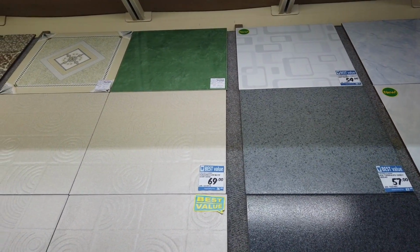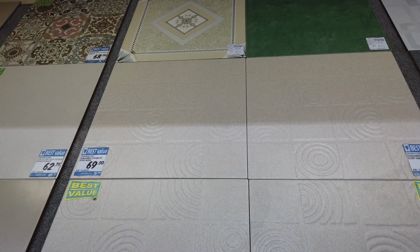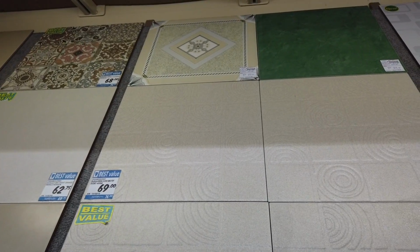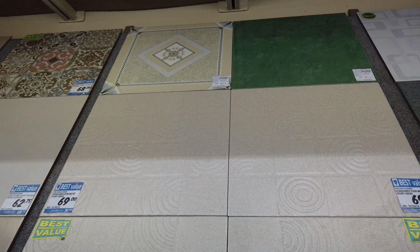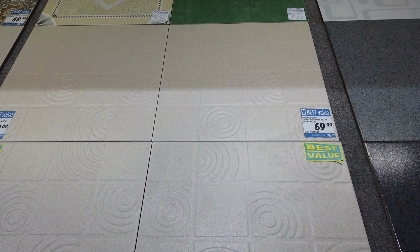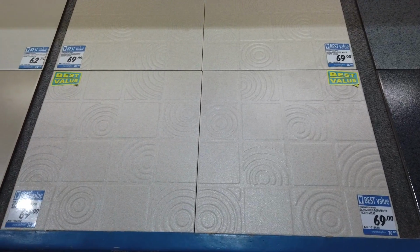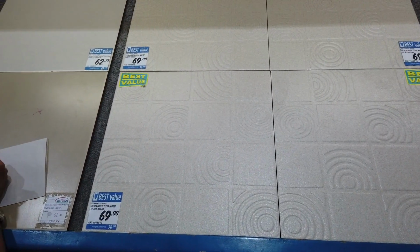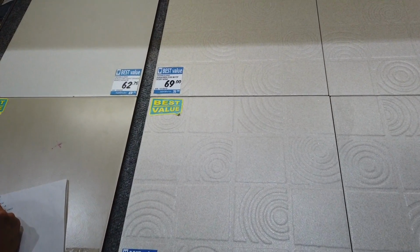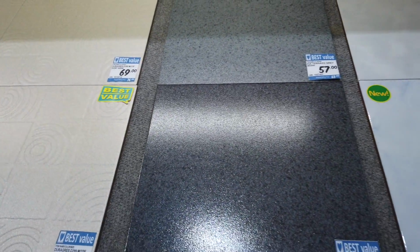But what you're looking at here is like the plain, but you can see there's a design texture on this. I don't think the camera is catching it, but it's actually different shades of ivory. There's a pinkish one, there's a beigey one, and there's a white one and a yellowish one. That's all 69, but it's part of a pattern. 69 pesos each, 40 by 40.